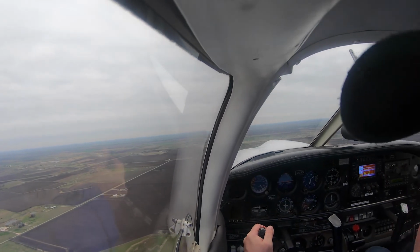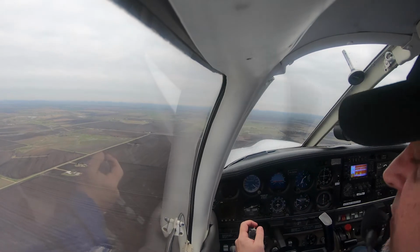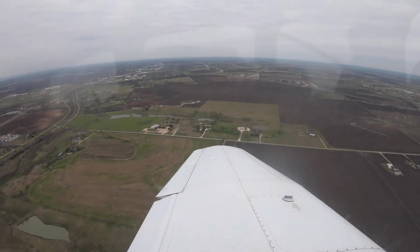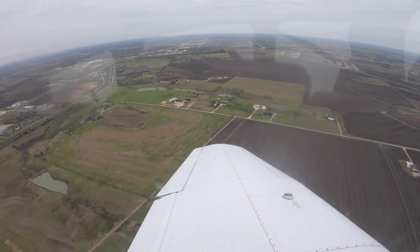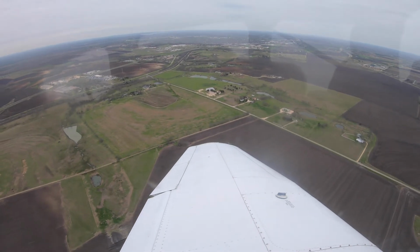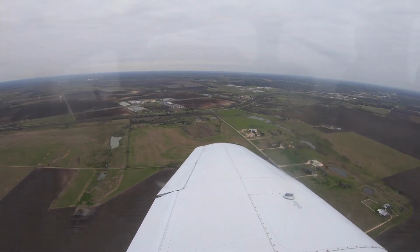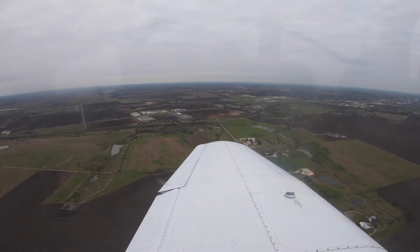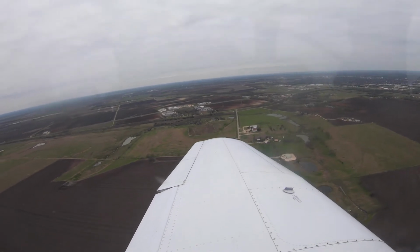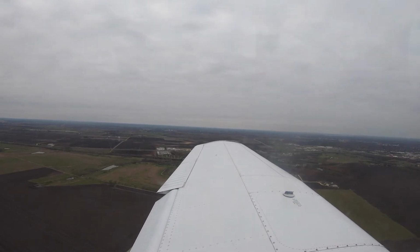Yeah, we can probably turn base. The only reason I say that is because you don't want to try to be at a 45. Taylor traffic, Archer 43954, turning left base for runway 35, touch and goes, Taylor traffic. It'll slow down on its own.